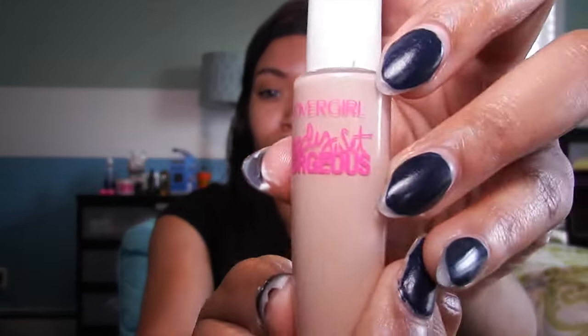Okay, so I start out by using this moisturizer by Cetaphil. I love this stuff. It's very expensive, but it's definitely worth it because I've had it for about a year now and I'm just now running out. But when I first started doing my makeup, I never used to use moisturizer, and I used to have very dry skin from face washes, and the makeup would just stand out and it looked very stupid. So make sure you moisturize.